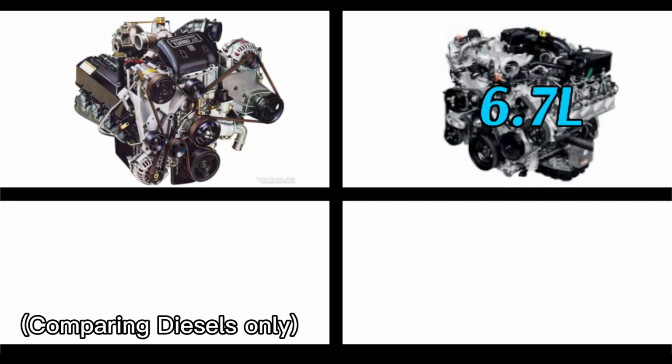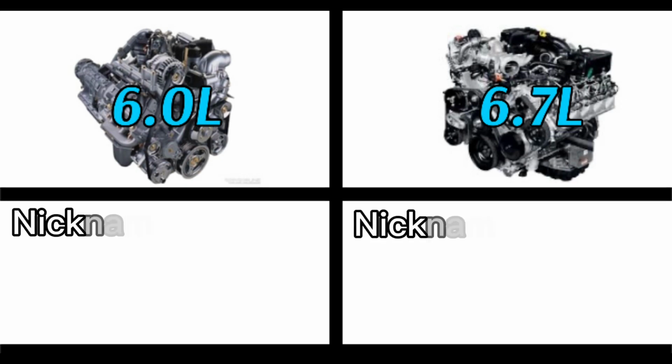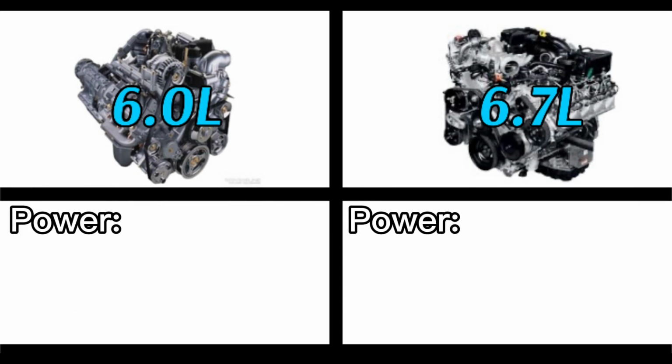I would use the 7.3 International here, but it was cancelled midway through the year, so I'm using the 6-liter instead. Both engines had their sorts of nicknames. The 6-liter was lovingly named the 6-liter or the 6 Below, while internally Ford calls the 6.7 the Scorpion. Names aside, let's move on to the horsepower figures.